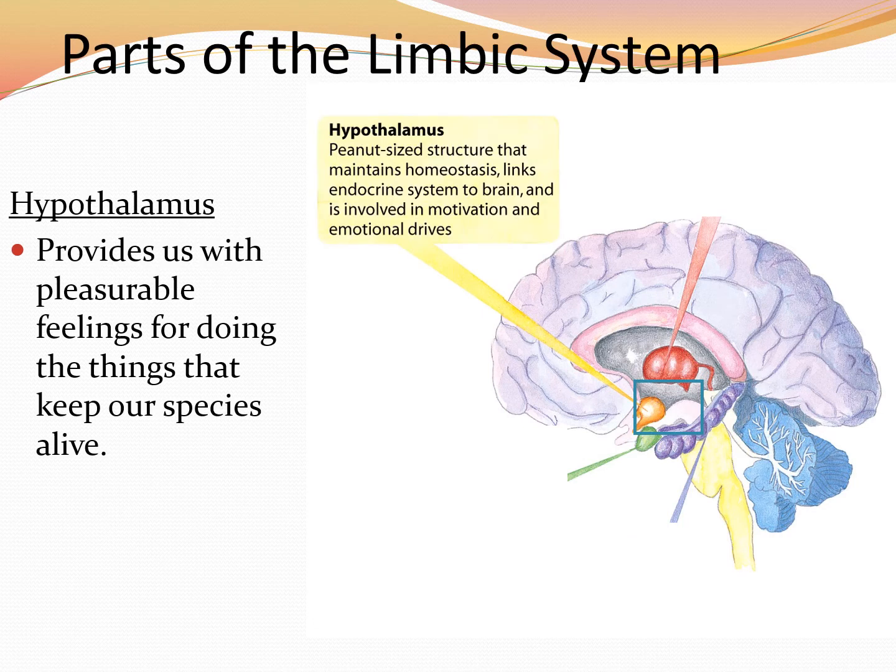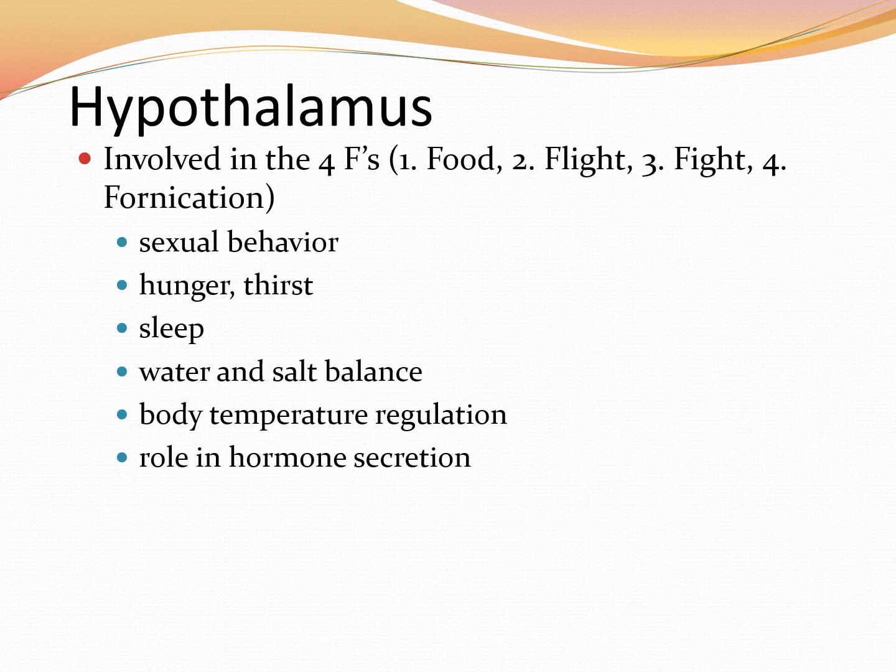The hypothalamus. Hypothalamus does a ton of things, right? Very important part of your brain. Right? This peanut-sized structure that maintains homeostasis, links the endocrine system to the brain, and is involved in motivation and emotional drives, which we'll do a whole unit on later. Right? It also provides those pleasurable feelings for doing the things that keep our species alive, which we'll talk about in a second.